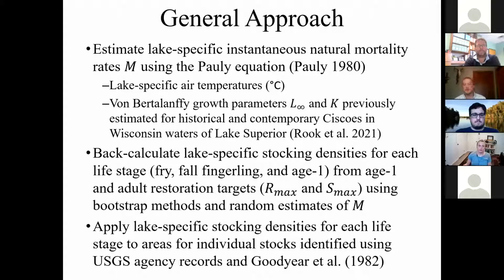Continuing with this general approach, we're going to estimate lake-specific instantaneous natural mortality rates, or M, using the Pauly equation. This incorporates lake-specific air temperatures and von Bertalanffy growth parameters, for which we're using previously estimated parameters for both historical and contemporary ciscos in Wisconsin waters of Lake Superior. Then we're using a randomized version of this equation and bootstrap methods to back-calculate lake-specific stocking densities for each life stage: fry, fall fingerling, and age 1, from our age 1 and adult restoration targets.